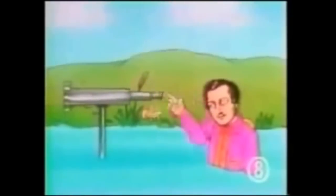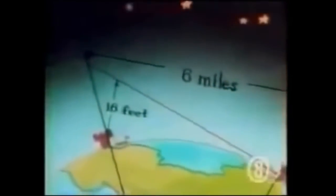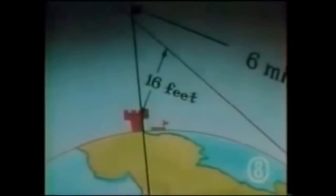In one experiment, a boat carrying a flag rowed from one bridge to another 6 miles away. An observer with a telescope placed 8 inches above the surface of the water found that the flag and the boat were distinctly visible throughout the entire distance. If the Earth is a sphere with a circumference of 25,000 miles, then over a distance of 6 miles, the second bridge should mathematically be 16 feet below the observer's eye line.